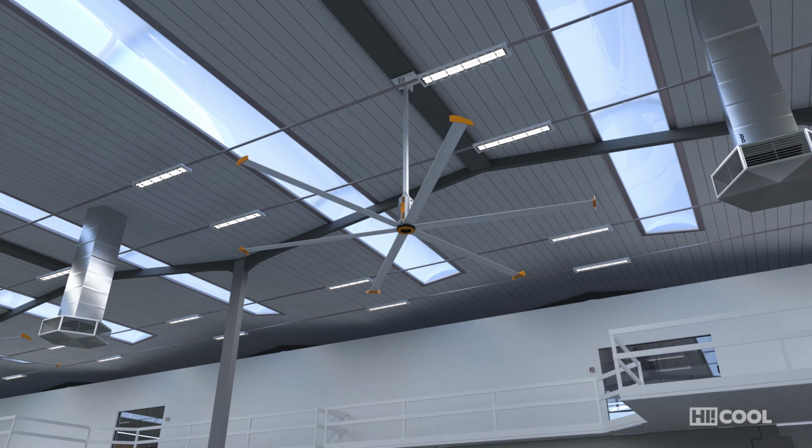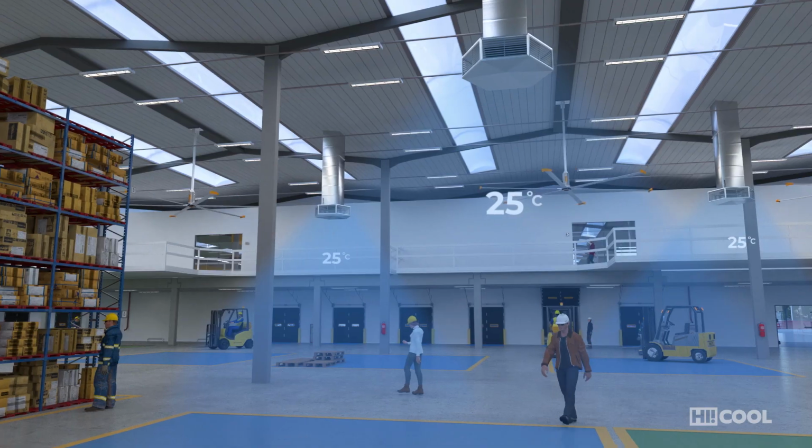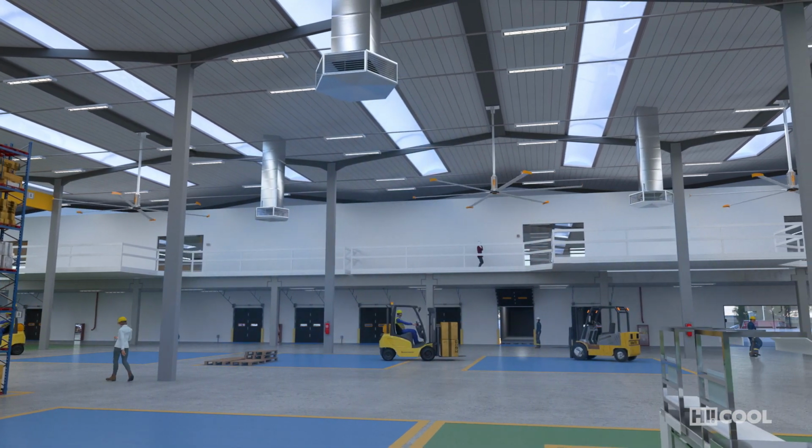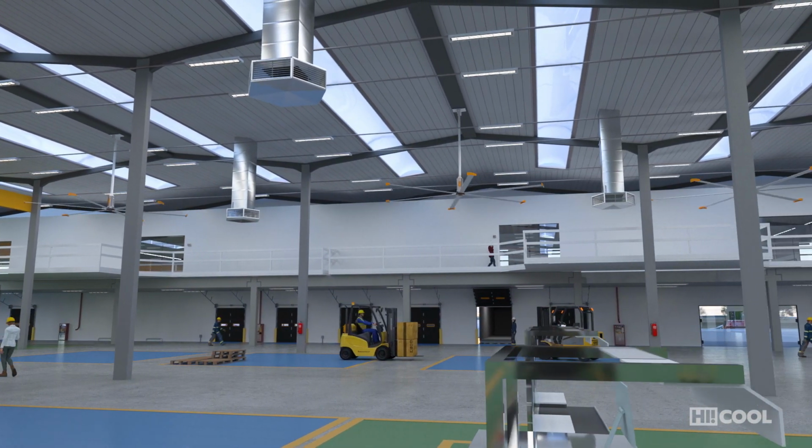hiCool, combined with the high-flow fans, is the optimal solution for spaces where maximum thermal comfort and airflow are required at low energy cost.